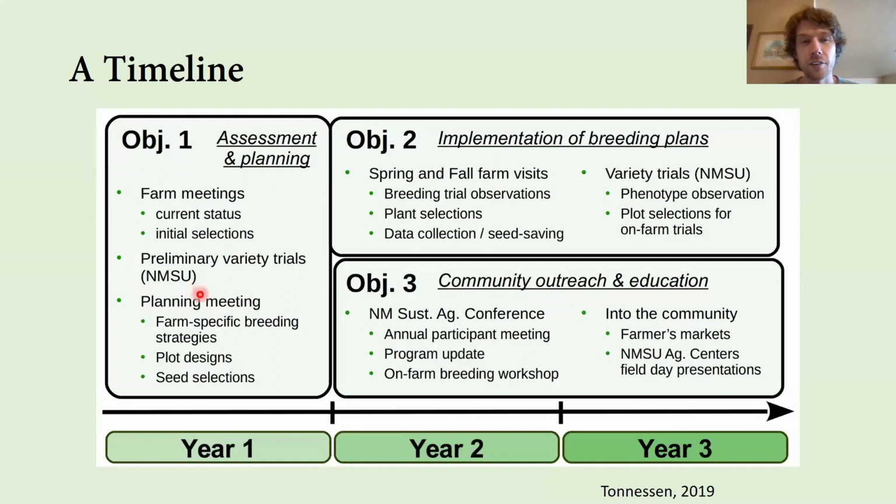And any preliminary variety trials if needed. One good thing for a plant breeding project is first to trial a lot of varieties that are already out there to gauge which direction you should go, which variety you should start breeding with. You really want to test what's out there first before starting. Because if you don't, and you just start with one variety and say you're going to breed heat tolerance, well, that variety might not have any heat tolerance traits in it. And so you've already bottlenecked yourself out of the whole process. Then at planning meetings, farm-specific breeding strategies, plot designs, seed selections. Essentially, the first year is just assessing the farmer's needs and putting together some goals, and maybe some plant selections in the process too.